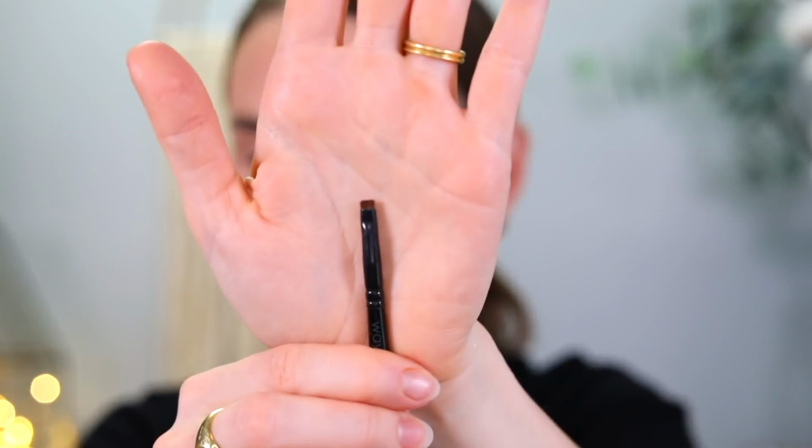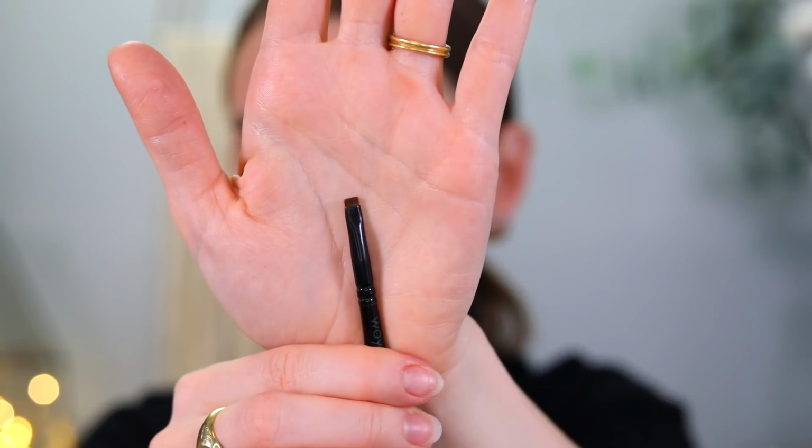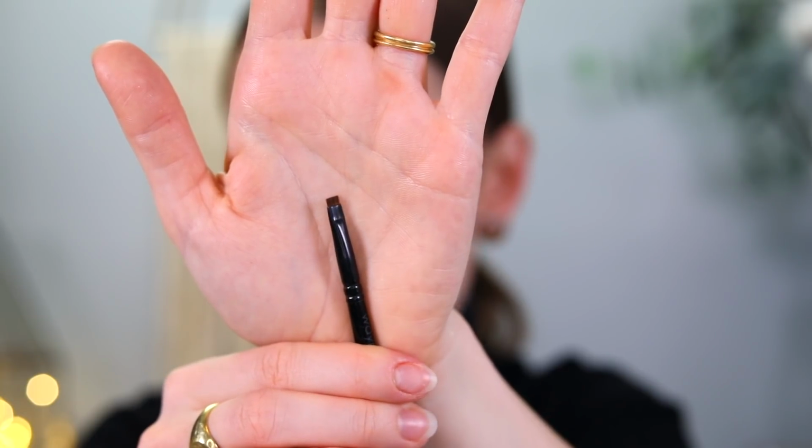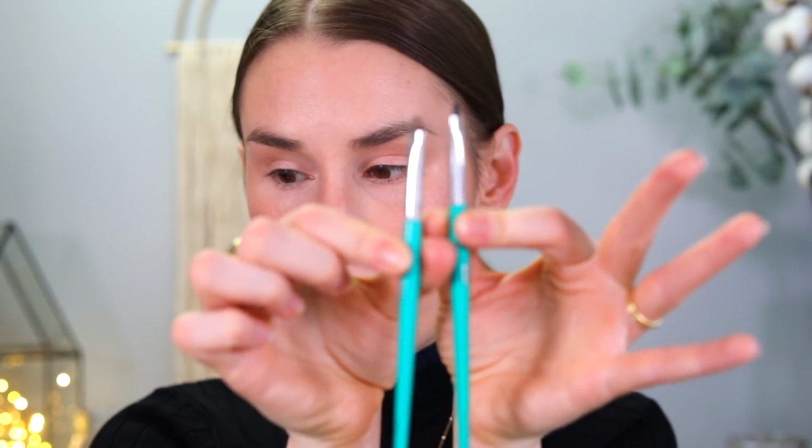And then his 08 brush right here. This is just not angled. I want an angled brush to put my eyeliner on with, and so this one just didn't really cut it for me. So the other ones that I would recommend would be the eyeliner smudge brush and the eyeliner fine brush from Thrive Cosmetics.